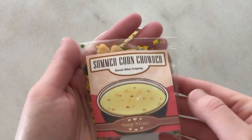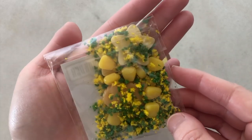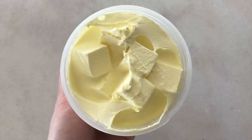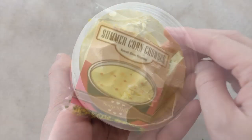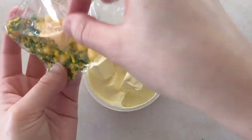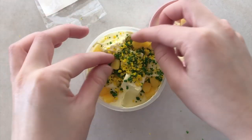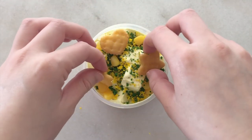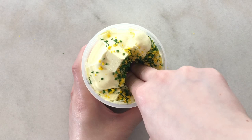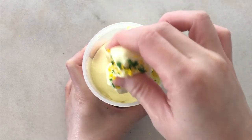This slime also came with some toppings, and there were some yellow and green foam pieces, some soup crackers, and these corn kernels, which are really cute. So I added in the toppings to make my soup slime. The texture of this slime was sort of like a clay slime with big jelly cubes in it, which I think are supposed to mimic the potatoes, which is what I read from her website.